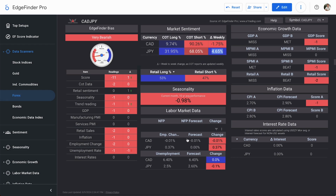The employment change in Canada came out as forecasted, but there was forecasted no change in Japan, but it came out at 0.37%. The unemployment rate stayed the same in Canada at 6.4%, but ticked a little bit lower in Japan, forecasted at 2.6%, but actually came out at 2.5%. So there we go. There's all the data and numbers backing up that -11 very bearish bias on CAD JPY.